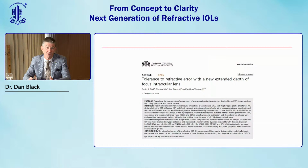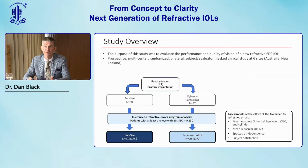One of the great qualities of the Pure C is tolerance to refractive error. What that means is, even though you may have some refractive error, you can still have well-preserved, uncorrected acuity. I want to share with you the results of the study that we performed. The proof of concept study was a group of 120 patients. 60 were implanted with the Pure C lens and the control group with the Eyhance lens.